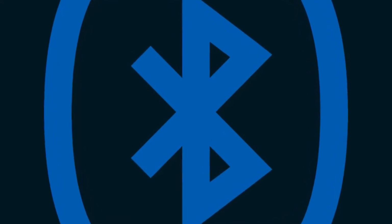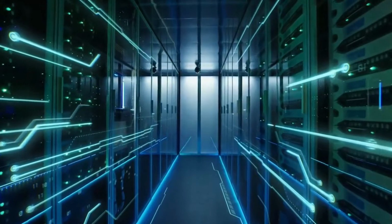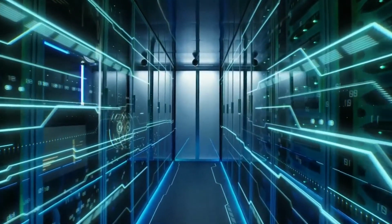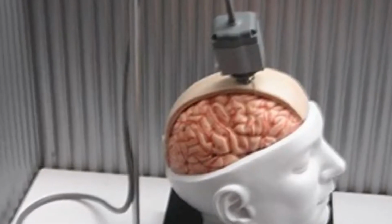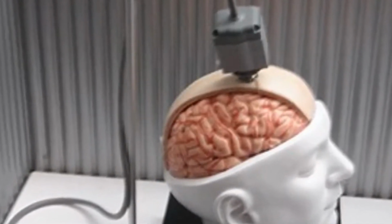For now, Neuralink is making use of Bluetooth, but that will most likely change in the future, though it is possible that whatever form this technology takes will be wireless, and achieving this is a top priority to the Neuralink team. How will Neuralink be installed?